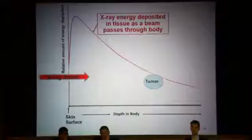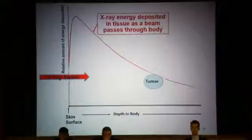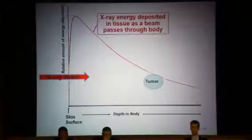So if you're trying to treat a tumor that's located deeply within the body, you're actually giving more radiation with any individual X-ray beam. You're giving more radiation to the normal tissues than you're giving to the tumor itself. And you can't change the physics of that. That is what you get with X-ray. So that's a limitation of the X-ray approach.